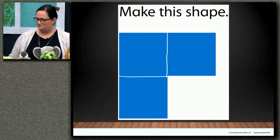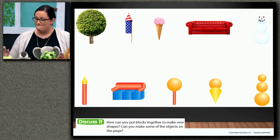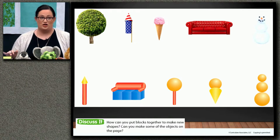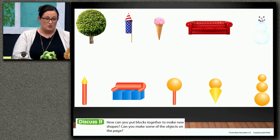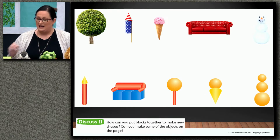Pretty cool. Okay, now I'm gonna need your help. I'm gonna show you the next slide. And you have to figure out which solid shape matches the picture. And then I'm going to try to make it with my solid shapes if I have enough. So, the tree. How is the tree made? This one.